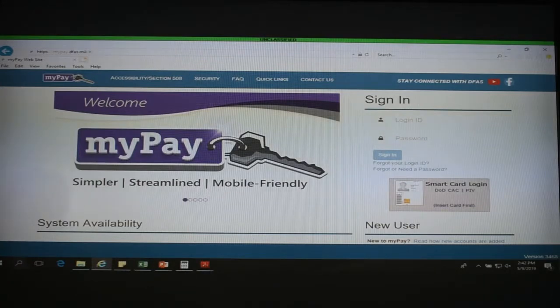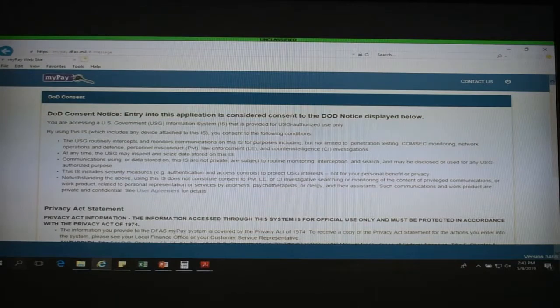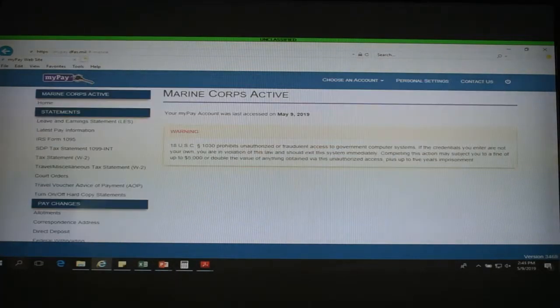You'll come here, you'll log in. It's going to pull up this little screen saying, hey, if you don't have any business being here, don't be here. This is monitored. So that's kind of my disclaimer. You'll scroll down and click on I agree to the terms, and boom, it'll take you to your home page right here, okay? So this is the MyPay home page.